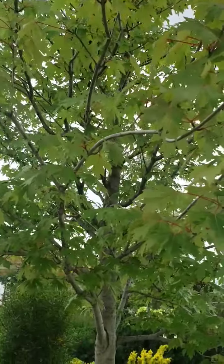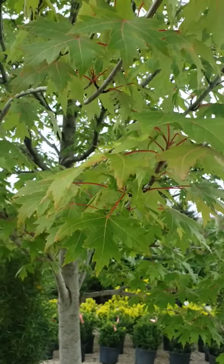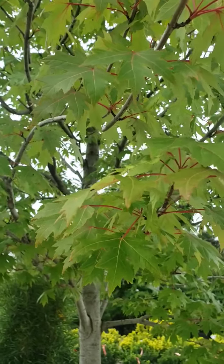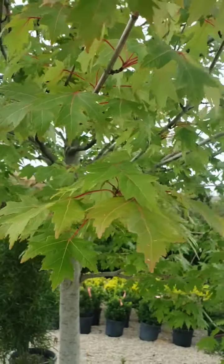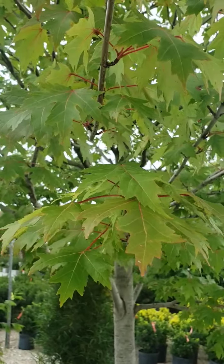Here we have the Autumn Blaze Maple, a hybrid between the red and the silver maple. It has all the pros of both trees and none of the cons. It's a very vigorous grower like the silver maple, but sturdy branch structures like the red maple. So it does not have invasive seeds nor invasive roots, but a very vigorous grower and a wonderful yard tree with deep red fall foliage. That maxes to about 60 by 40.